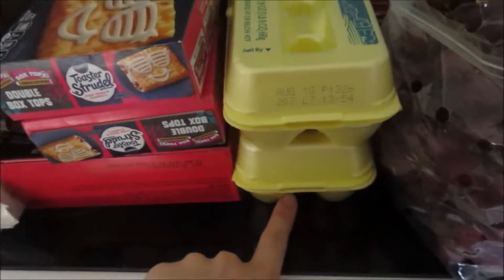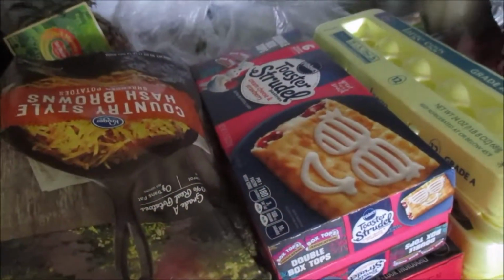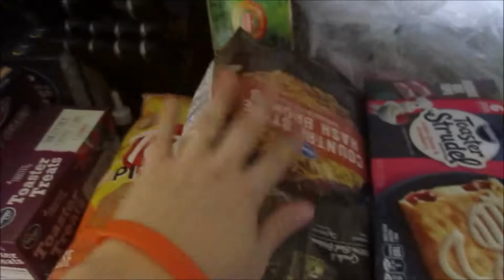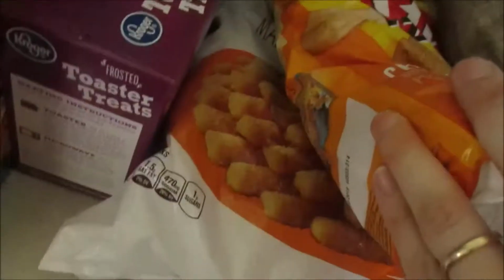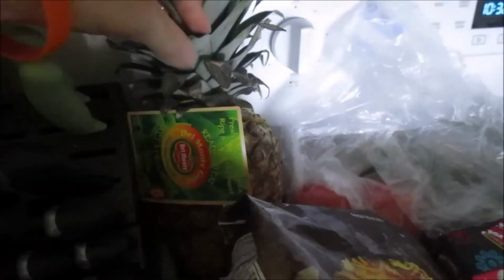Got two cartons of eggs. Toaster strudels for me for breakfast. Potato skins. Got some hash browns, pizza rolls, fish sticks for the boys. Got a pineapple.